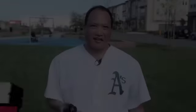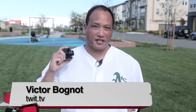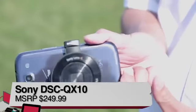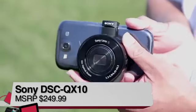Let's take a look now at something very interesting. Maybe you saw this when it first came out. It looks like just a lens, a Sony lens. Turns out you could clip it right on a smartphone and turn your smartphone into a real camera. We gave it to one of our newest employees, one of our great editors, Victor Bagnot, and we got this review. Hi, my name is Victor from Twit, and today I will be reviewing the Sony DSC QX10 smartphone attachable lens style camera.